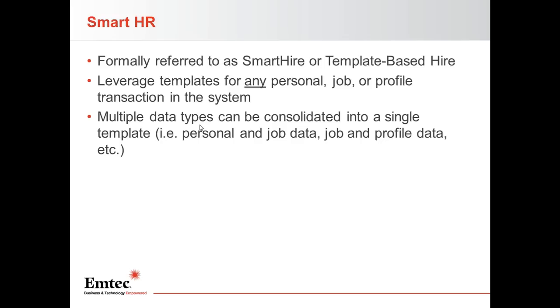With that, there's also a new Manage Transactions component, similar to Manage Hires, where you can set that up. And with your templates, you have the ability to configure it to decide if you want the data to be routed to HR for approval or if you want it to be automatically updated in the database.